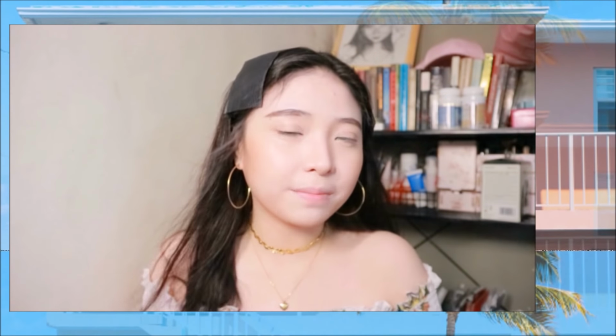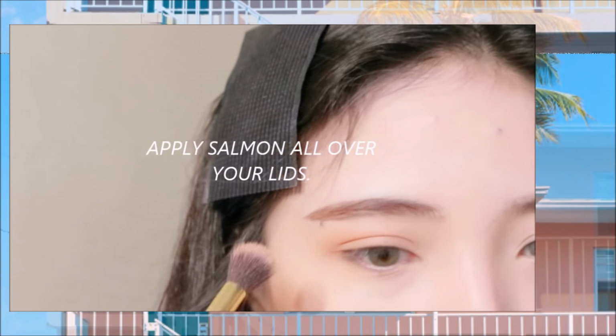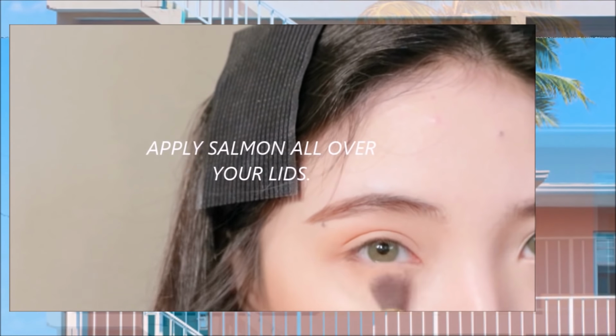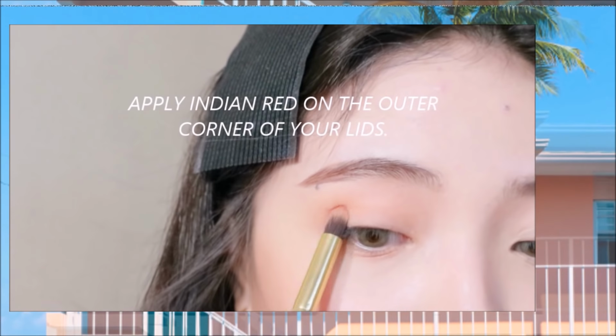After that, it looks so funny, but yeah, after that I'm just, okay, found it. So I'm just gonna use this brush. This is also from BEAUTE, and I'm just gonna brush it and apply it on the outer corners of my eye.